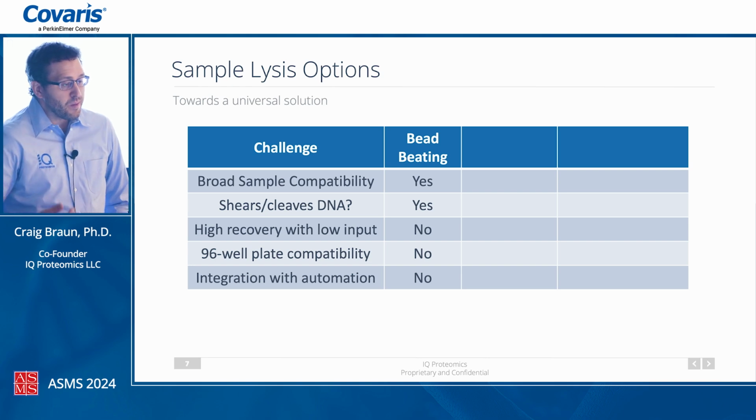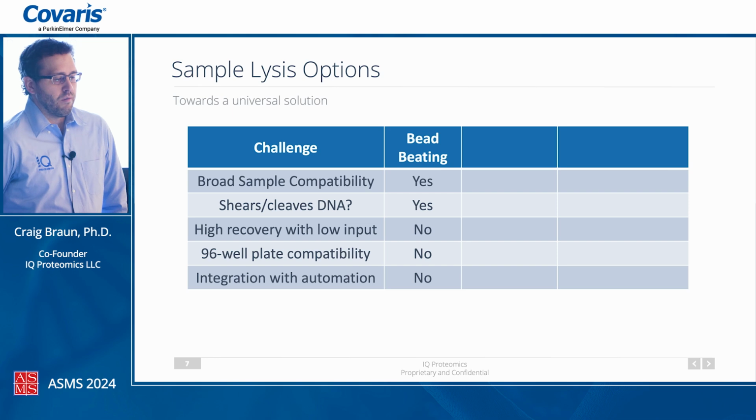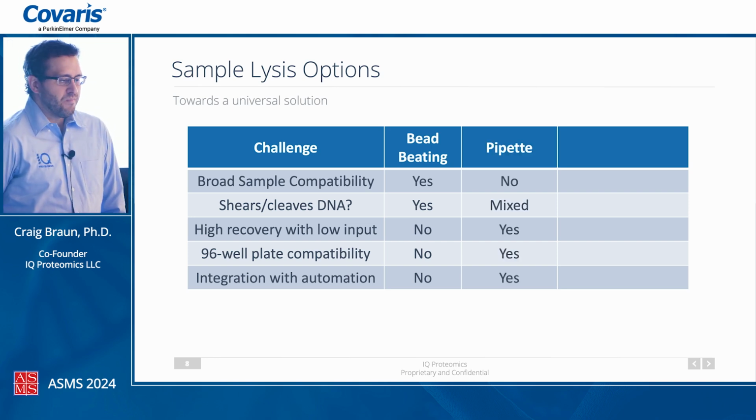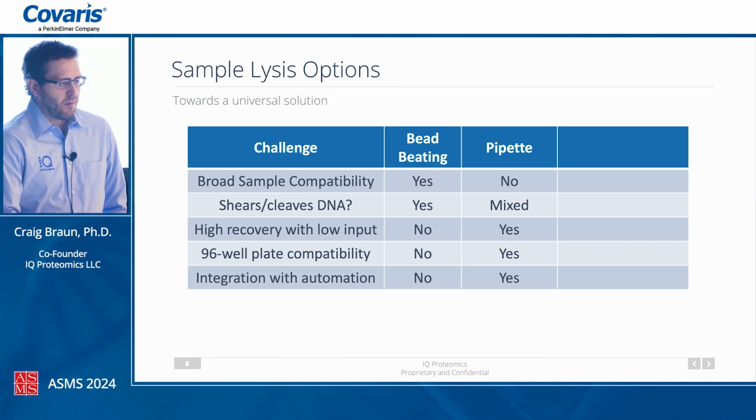So we use bead beating a lot in the lab, historically and currently. That's great for any sample you want to throw at it pretty much. Does a good job of shearing DNA. That's not great for small sample types. We haven't found a way to get that into 96-well plates, and there's no way that we know of to automate that. Just mechanical lysis by pipetting works really well for small sample types. It's very compatible with 96-well plates and robotics, but not necessarily compatible with anything other than cell pellets.